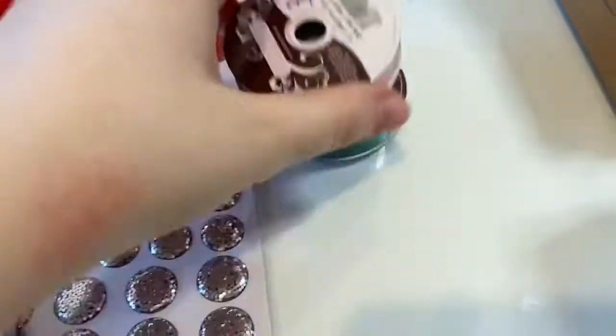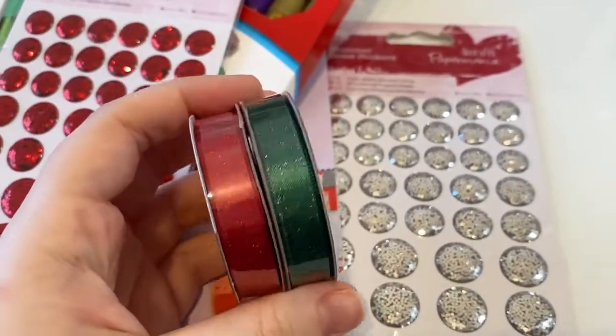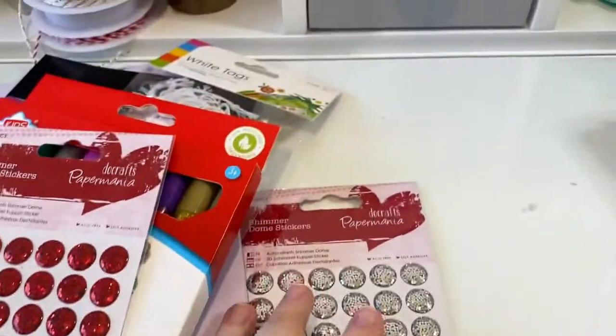I then picked up some ribbon. These again are for the snowmen. So I got just a red and a green, which has glitter throughout. And then some other things that I got.